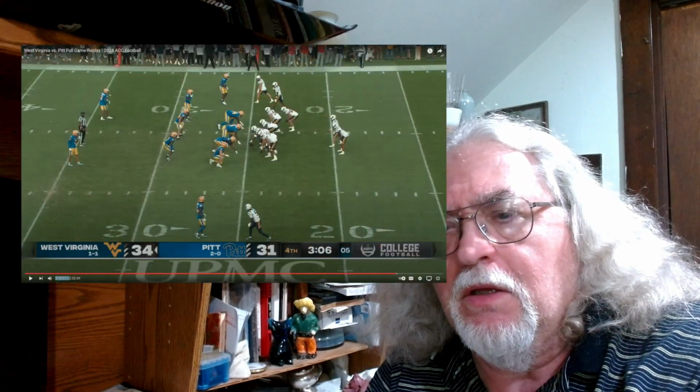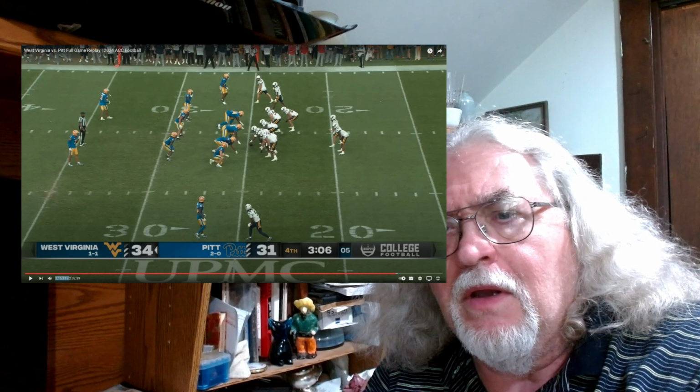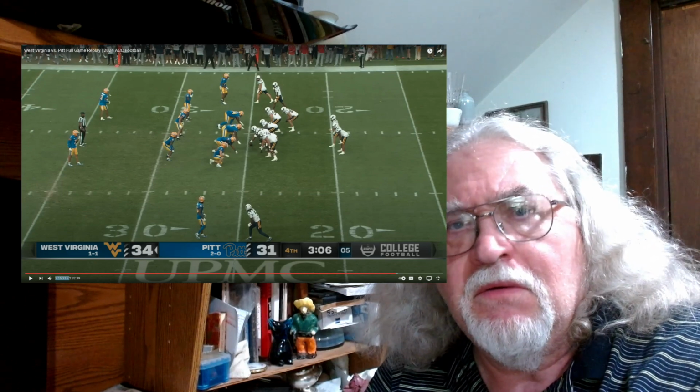We've got two receivers to the right, and Taylor pulling right, moving right as lead blocker. Now, of course, so we've got a couple of defensive players already over there to cover the receivers. Those two receivers at the snap come back towards the center.